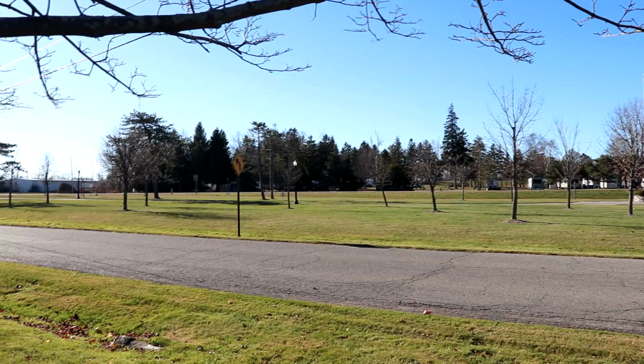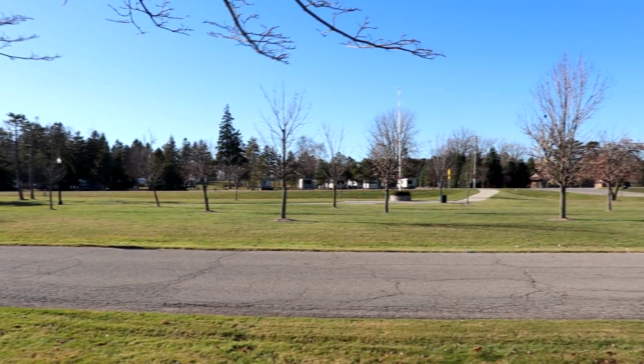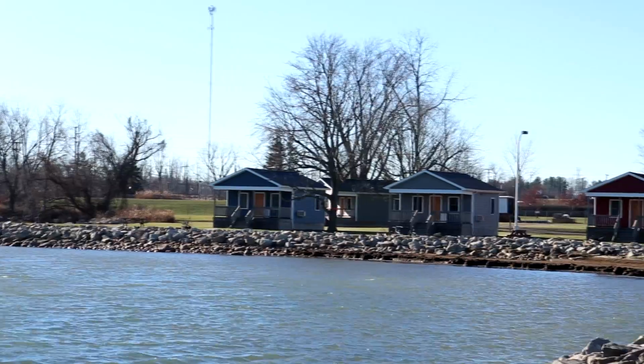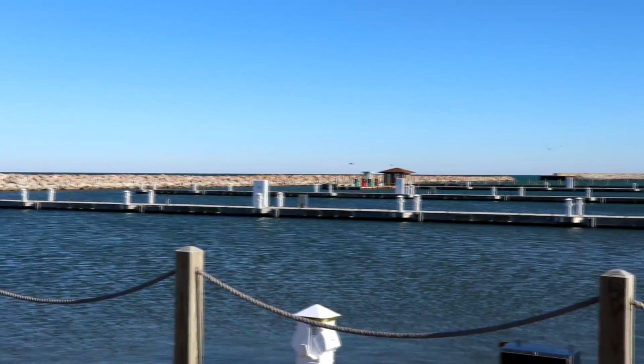But before we conclude this video, there's one more park we're going to check out that's just to the north of downtown. So let's head over there now. And we've made it over to Waterworks Park, which is the park just to the north of downtown Harbor Beach. Over here we have some picnic areas, also some places for fishing, rental cottages. There's even a marina nearby.